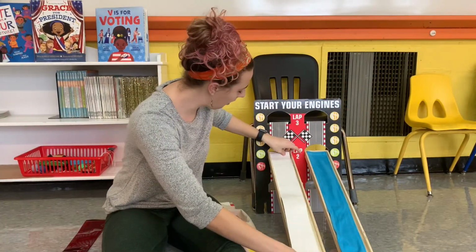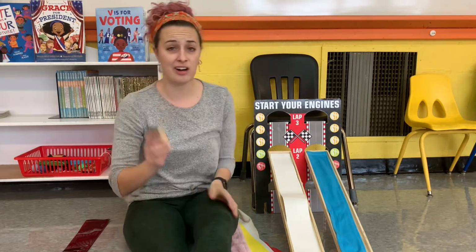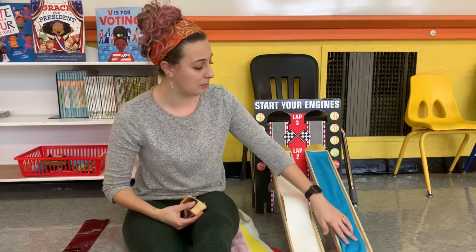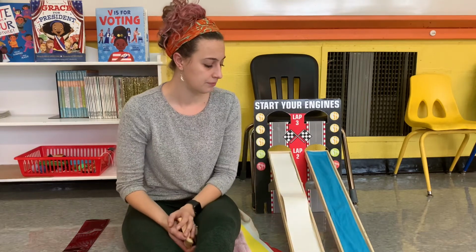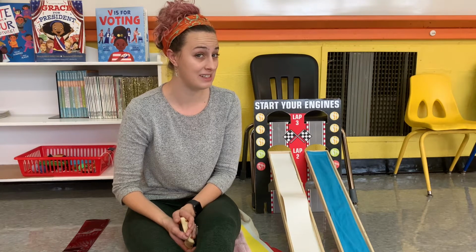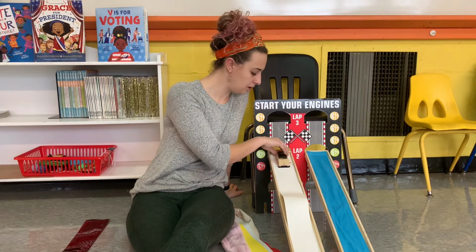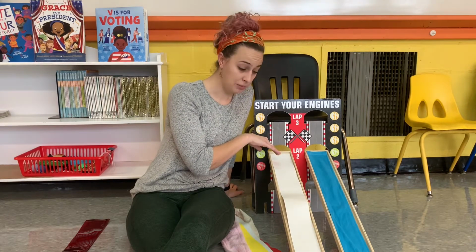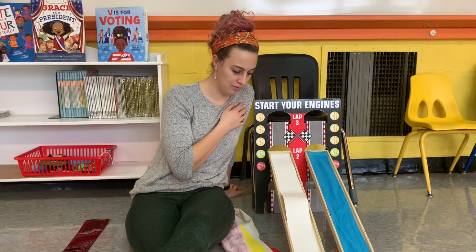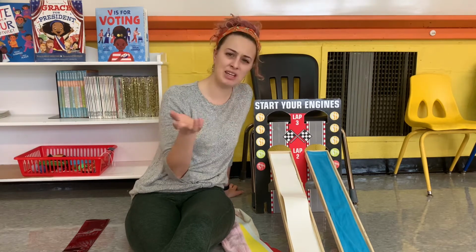Now we gotta make our prediction. What side do you think it's gonna be easier for our car to go down? This side with the paper or this side with the blanket? Make your prediction out loud. Okay, ready? Let's see if you are right. Let's try the white paper side first. Ready? Give it a push. Oh, there's a bump. How did it go? Yep, it went down. Fast or slow? Yeah, kind of slow. Why do you think it was a little bit slow?